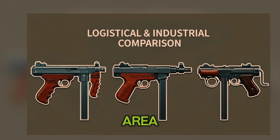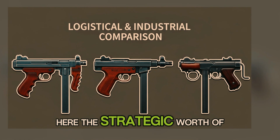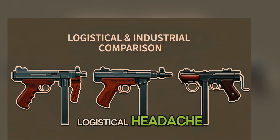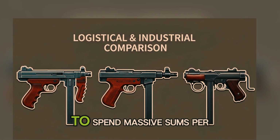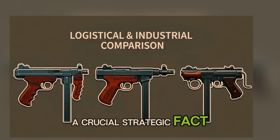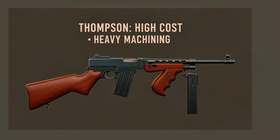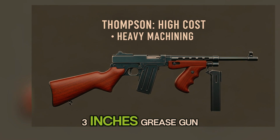We now transition to the area where the final victory is often decided: the logistical and industrial comparison. Here, the strategic worth of the three guns is laid bare. The Thompson, built with heavy precision-milled steel and complex, tight-fitting parts, was a logistical headache and a massive drain on resources. Its high cost required the U.S. military to spend massive sums per unit, limiting its mass deployment. A crucial strategic fact: the time and highly skilled labor required to manufacture just one Thompson could have produced 4 or 5 of its stamped counterparts.